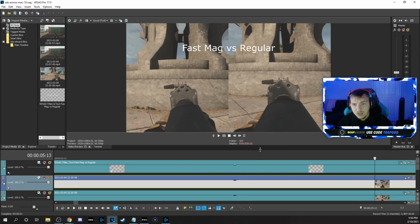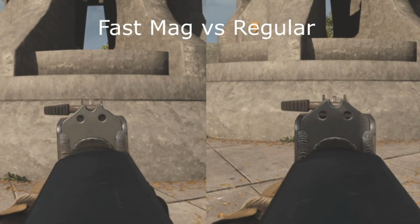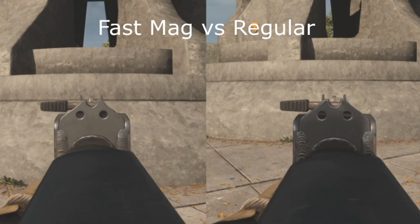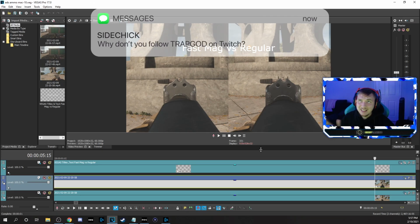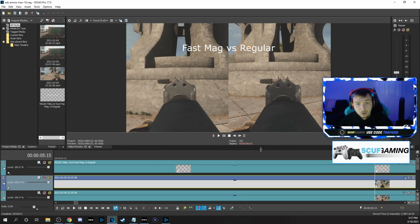That is basically where we're going to be fully aimed down sight. So you guys will see right here, the regular mag is completely and fully ADS, and you can see the fast mag is not even close. And if you go 1, 2, 3, almost done, about 4 frames. It takes anywhere from 3 to 4 frames to get fully ADS, which is anywhere between 50 and 70 milliseconds, which is going to be the difference, especially with this weapon having an open bolt delay of 50 milliseconds. That will be the difference in you, in my opinion, winning or losing a gunfight.